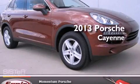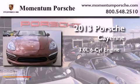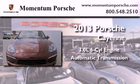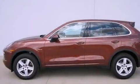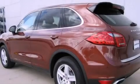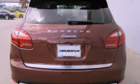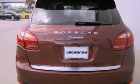This is a brand new 2013 Porsche Cayenne. It has a 3.0-liter six-cylinder engine, an automatic transmission, and all-wheel drive. Its top features and packages include the premium package, a navigation system, a rear-view camera, a moonroof, front and rear heated seats, and xenon headlights.